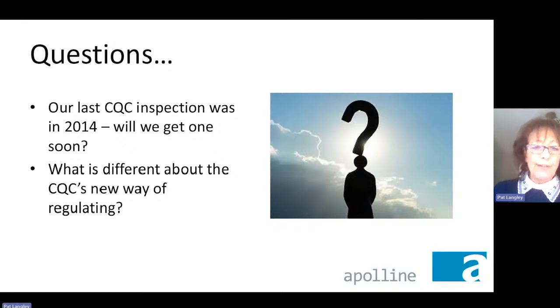Next question, what is different about the CQC's new way of regulating? CQC is going to replace the KLOEs, the key lines of enquiry, with quality statements, which say this is how we do things in this practice, and then look at evidence that you do comply with the quality statement. It's too big a question to answer here in the next few minutes, so we will be running future webinars on this. Watch this space.